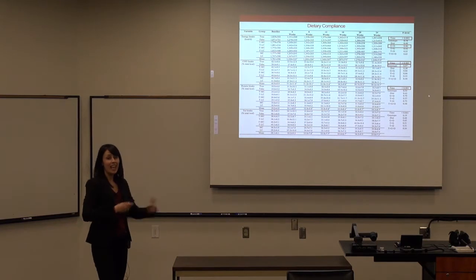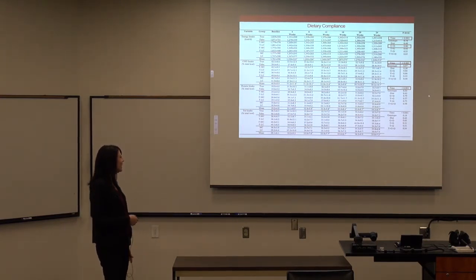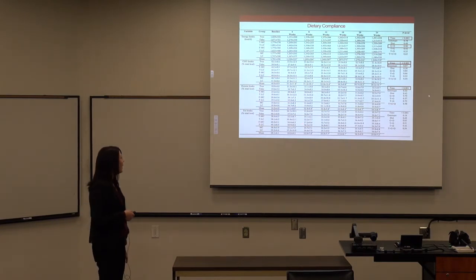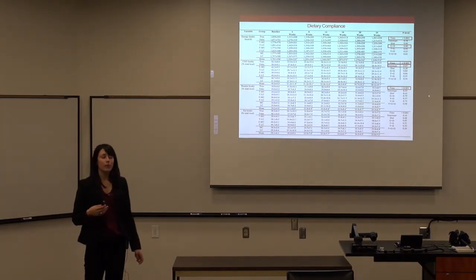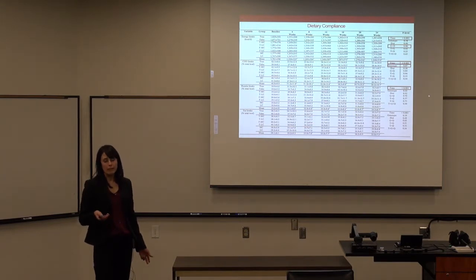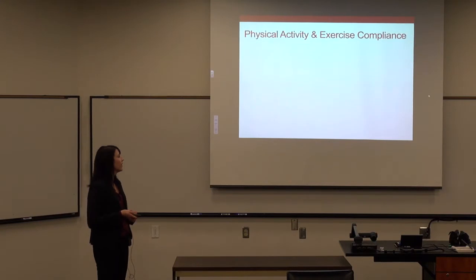For protein intake, everybody increased their protein intake, which is what we want to see because they were on a moderate protein diet, 45% of their calories from protein. They didn't quite get that goal, but even though they were about 34% of their calories from protein by 6 months, that's still enough to be considered a moderate protein diet. And then for fat intake, everyone significantly reduced their fat intake.